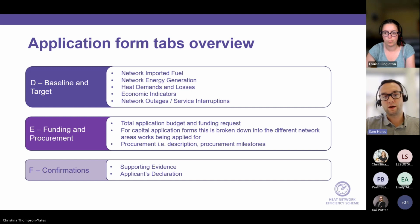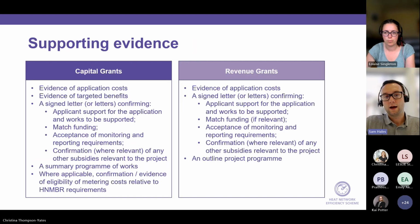So it's anything, the more you can break your supporting evidence down into the various costs or project plans, the more you can break that down, the better. For, again, the assessors will review all the supporting evidence. So please just make sure that you break it down, or you make it as detailed as possible for us. The supporting evidence, we have them for both capital and revenue listed here. They are all in the application guidance that we were talking about earlier, and Christina posted a link for earlier.